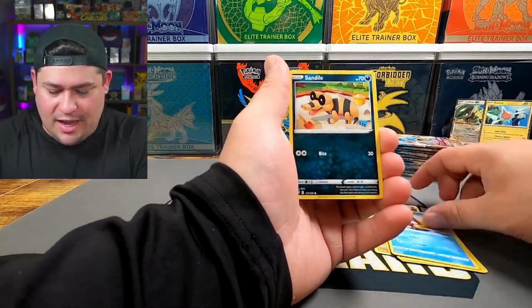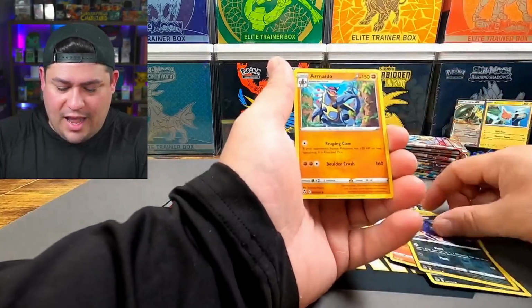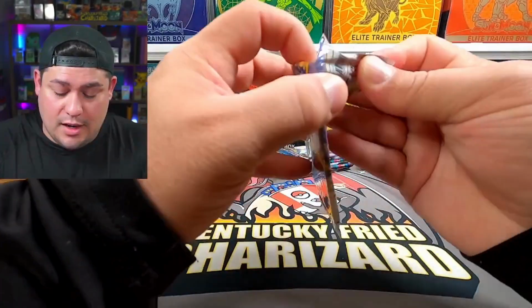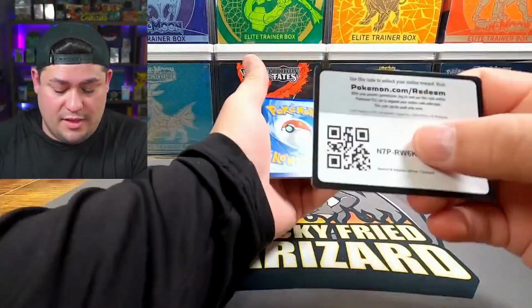Something's happening outside my house. Sorry. Anyways, Finneon, Murkrow again, and Armaldo non-holo. Next pack. Here we go. Let's see what we get out of this. There we go.